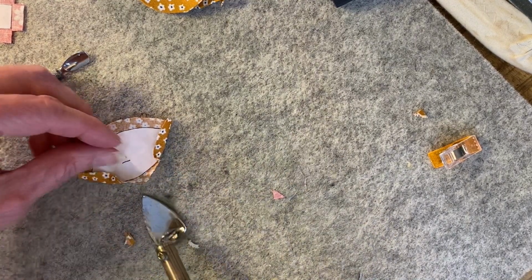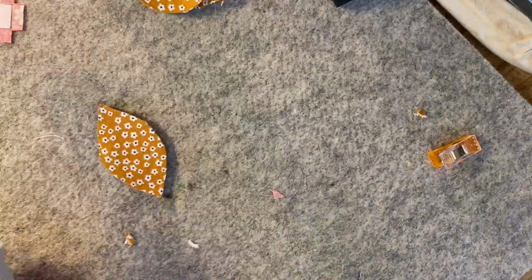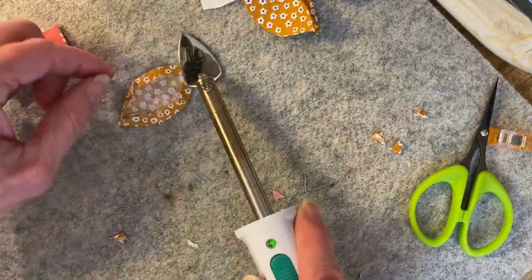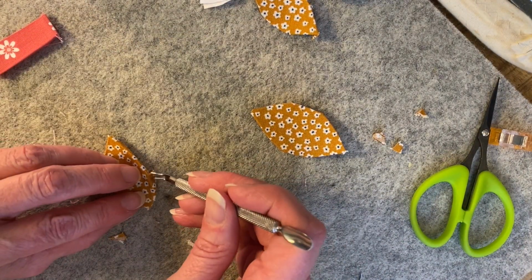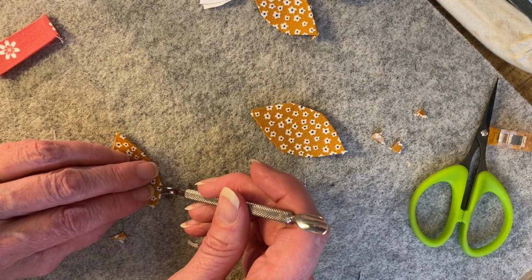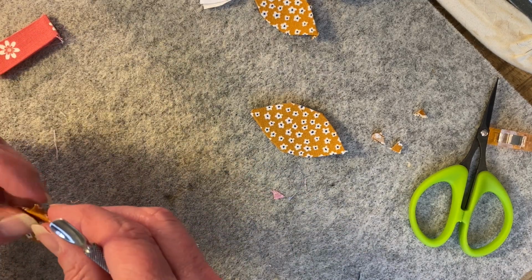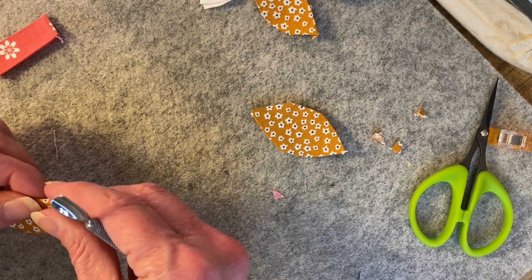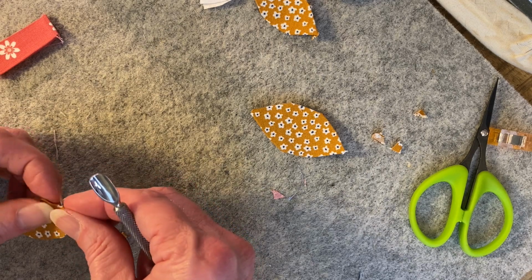There's some starch right here. It's picked up on. Okay, this seems terribly tedious to me. It should not be this hard. If everybody's having to spend this much time on one little leaf, then I don't think anybody would be appliquing. So what am I doing wrong?